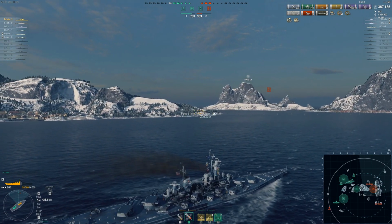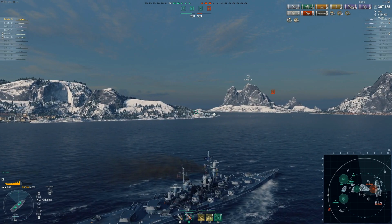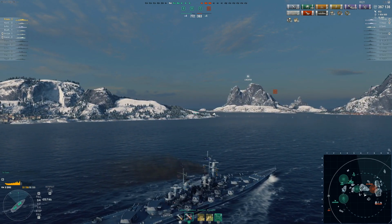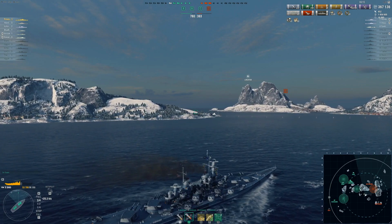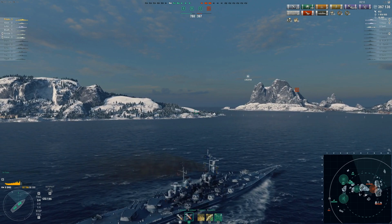So 8 Citadels, 379 secondaries, 77 main battery hits. He has the hat trick so far, no Kraken, but he has all of that, and we'll see what else he can do here. He has 2 DMs, 1 on each side, which isn't really too bad. He has the repair coming up. He has another heal coming up.